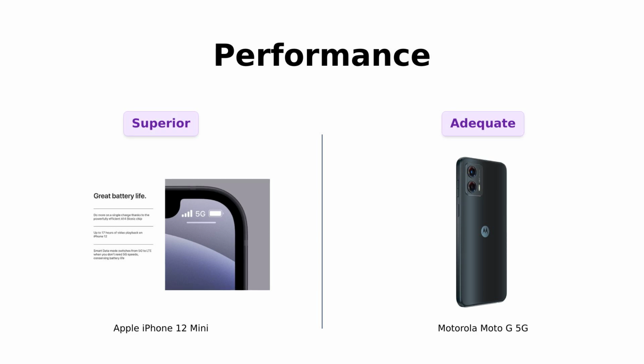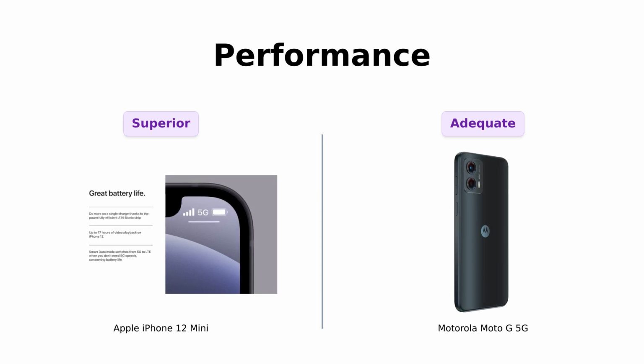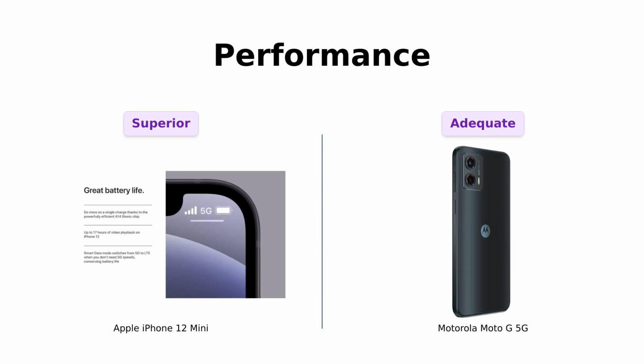Let's talk performance. The iPhone 12 mini comes with Apple's A14 Bionic chip, which is basically the Usain Bolt of processors. Meanwhile, the Moto G5G is rocking the Snapdragon 480, which is more like your high school track star, fast but maybe not Olympic level. But hey, both will get you through your day without breaking a sweat.